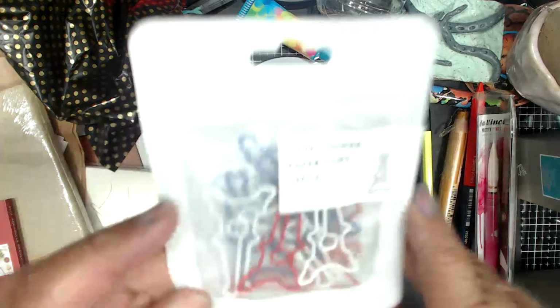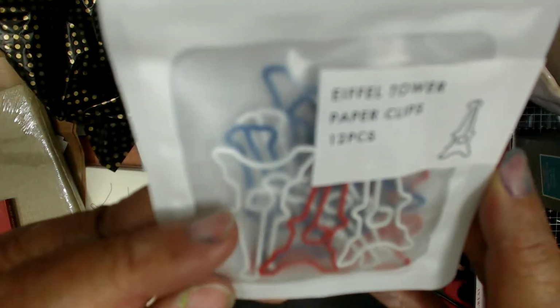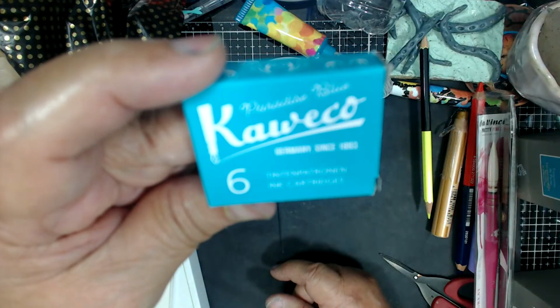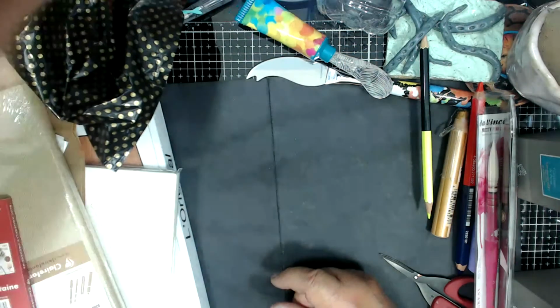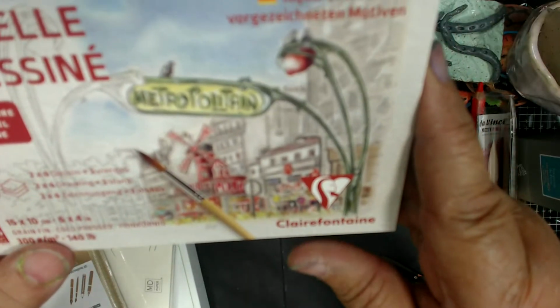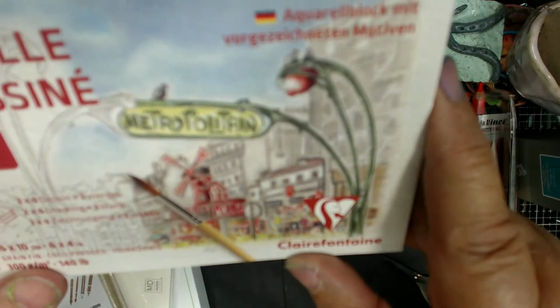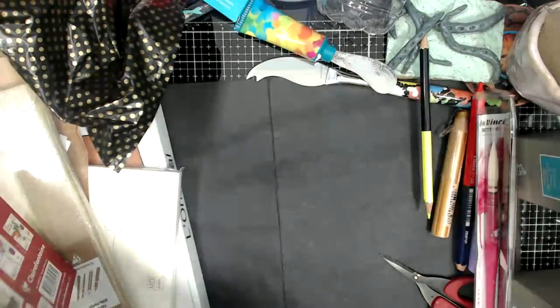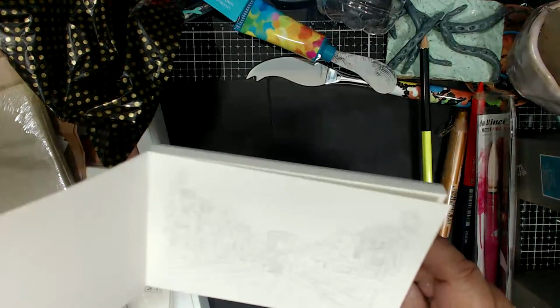So I wound up getting a little Eiffel Tower clips. I did get some blue for my ink pen, Paradise Blue. I did want to get one of these. Christy Rice has suggested this watercolor paper from Claire Fontaine. Is it that one there? So I bought a little one. Oh, this is the one that has pictures.